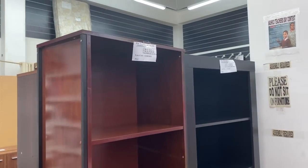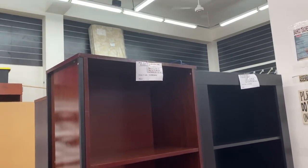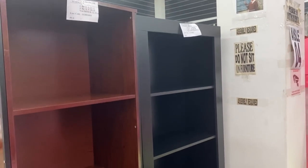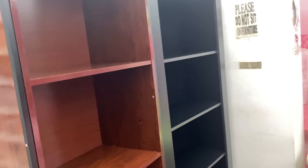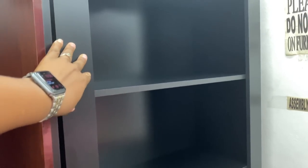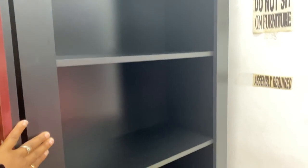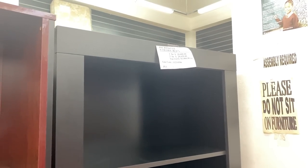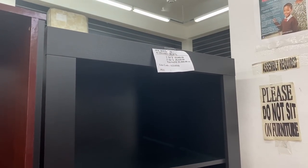We have more furniture over here. This is also another bookcase. Two of them actually, a black one and a mahogany one. I like the black one. You can tell that it's not real wood or anything, but I think it can work. This one is for 10,600.